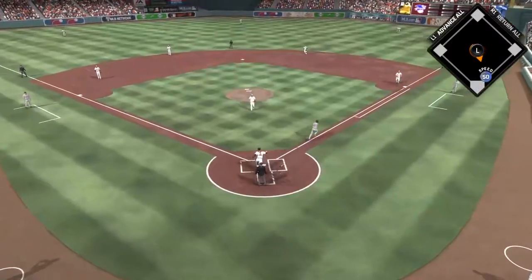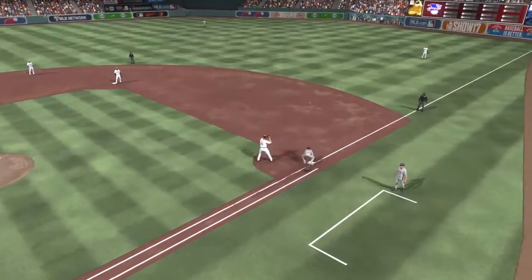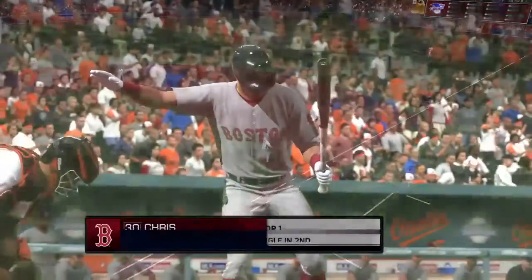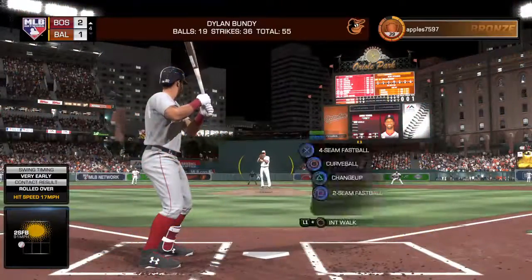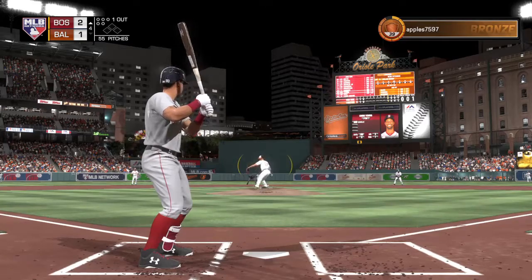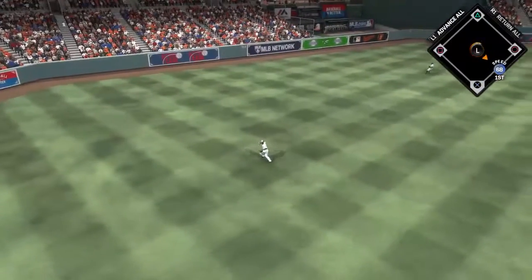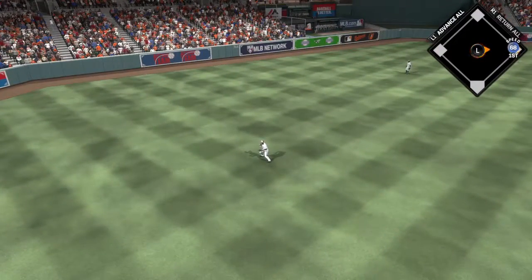Tapped out in front of home. Throw to first in time. 1 gone here in the 4th. Here's Chris Young, designated hitter, looking to follow up the RBI single from his first at bat. Line drive to left. And that finds some outfield grass. It's a base hit.